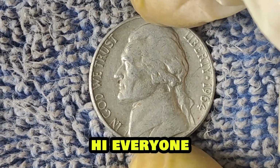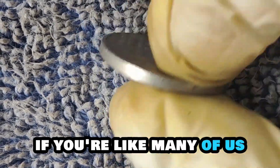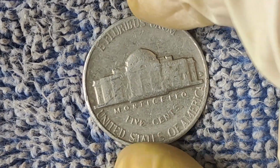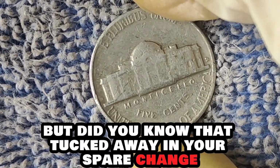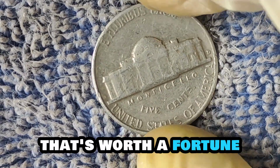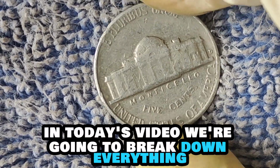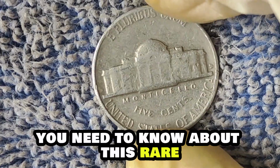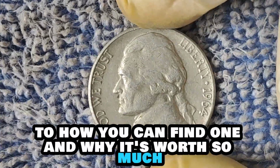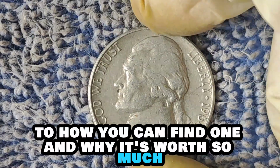Hi everyone. If you're like many of us, you've probably spent a nickel or two without giving it a second thought. But did you know that tucked away in your spare change, there could be a Jefferson nickel from 1964 that's worth a fortune? In today's video, we're going to break down everything you need to know about this rare and valuable coin, from what makes it special to how you can find one, and why it's worth so much.